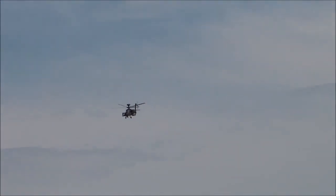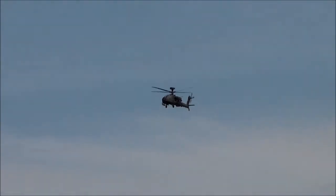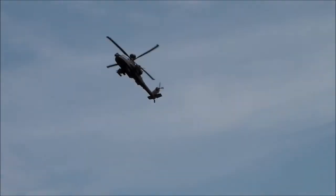Recovery from the diving fire profile, delivering a successful rocket strike, Jim reacts dynamically to avoid any ground fire, here conducting a 270-degree wing over.